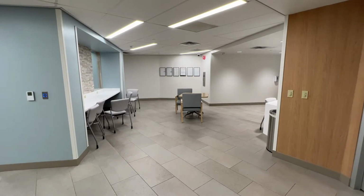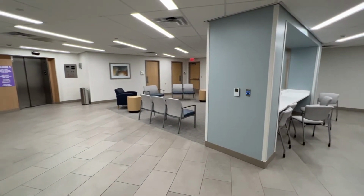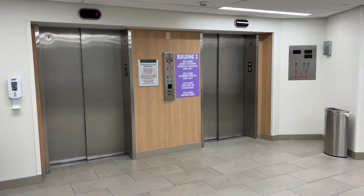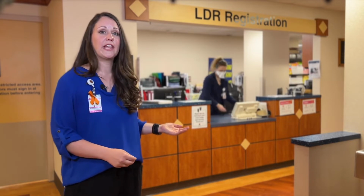Once inside the secured entrance, you'll be in our newly renovated lobby. It's larger than before, allowing your visitors a comfortable space to wait until you are ready to see them. You will take these elevators up to the 2nd floor to get to our labor and delivery unit. This is where you will check in when you are here.